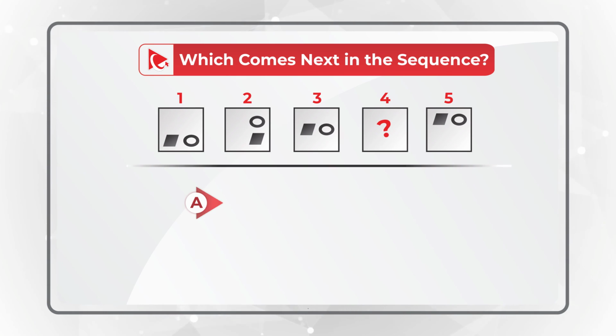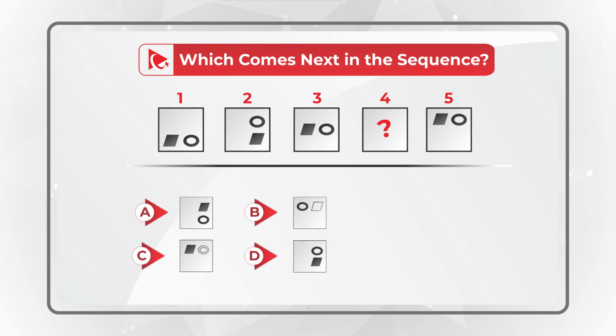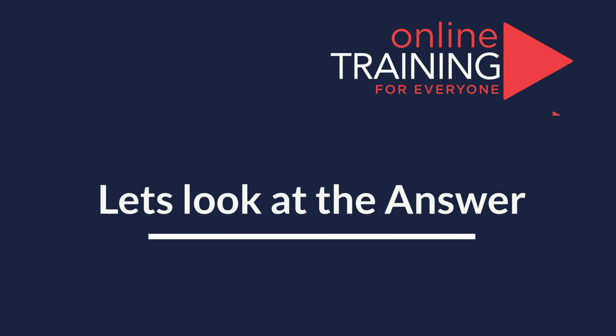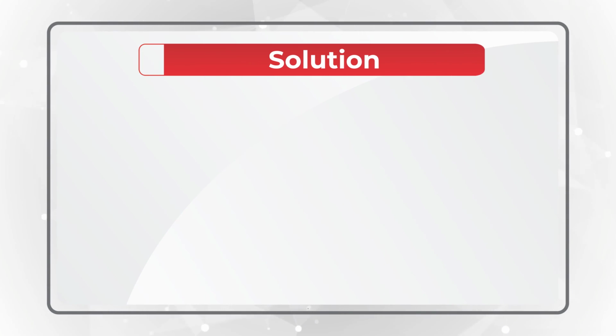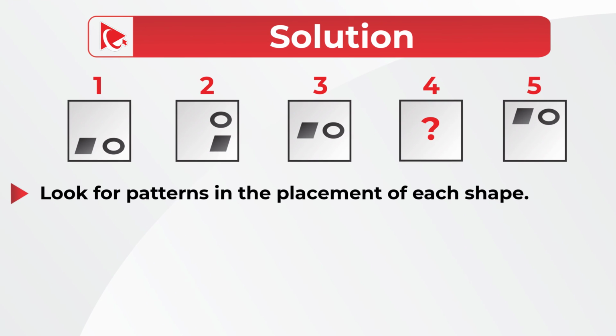Choices A, B, C, and D. Give yourself a little bit of time, look closely to see if you can get to the correct answer. Are you ready? Let's move forward and get to the correct solution together. You're probably tired hearing it, but my advice as usual, always look for patterns. And in this case, the pattern is location of the smaller shapes inside the square.